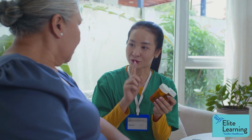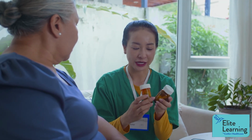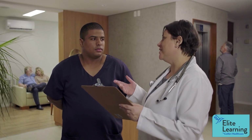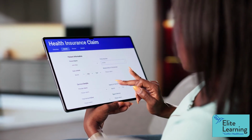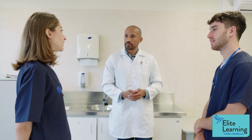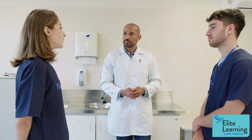4 big reasons. 1. Patient safety. Good notes prevent errors like a missed med or a repeated test. 2. Continuity of care. The next nurse relies on your chart to keep care smooth. 3. Legal protection. If it wasn't documented, in the eyes of the law, it wasn't done. And 4. Communication. Your notes keep the whole care team on the same page.